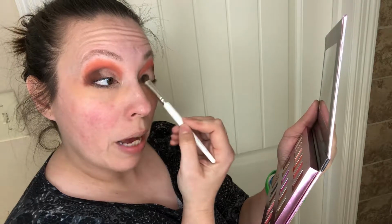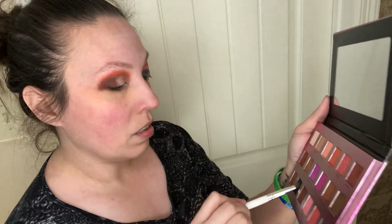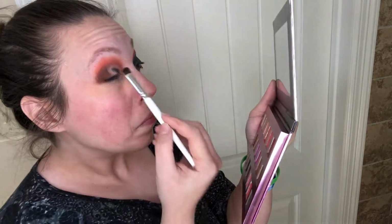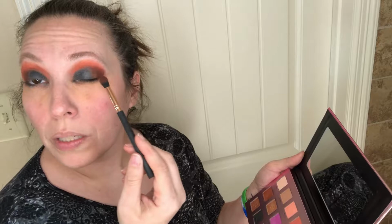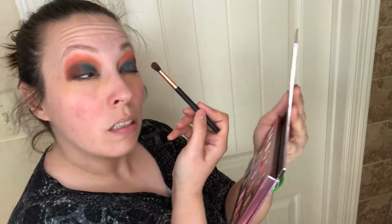And I'm just using a flat brush just to kind of press it in there. We're going to take the darkest color that we used in the corner of our eye, which was Winning. Just pick up a little more of that and just kind of blend in between the two so that there isn't a line between the Boss color and the Winning color. I usually like to put a nice pop of color right in the corner of my eye to open up that part of my eye again.